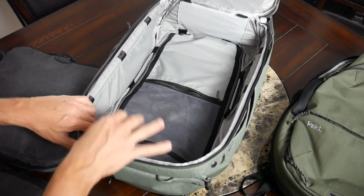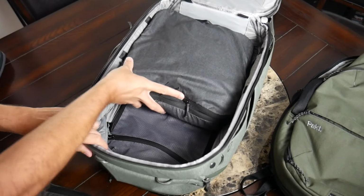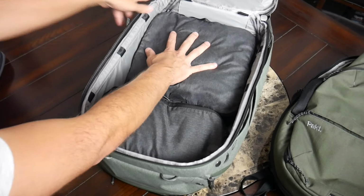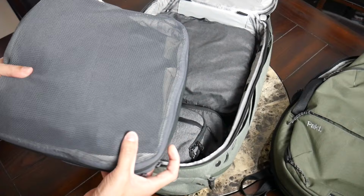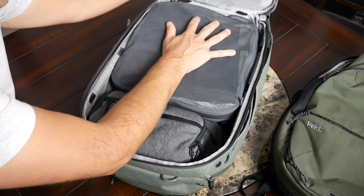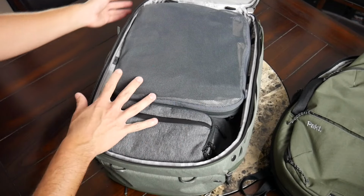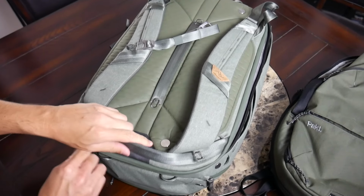With 35 liters of space, it's not expanded here. I can easily toss in the packing cube setup that I had: the larger and smaller Peak Design compressible cubes. I can toss in the dopp kit, and I can still also toss in the additional cube from Arkido. So the same layout that I had in the Pakt bag fits comfortably in this bag without having to expand it or anything like that.